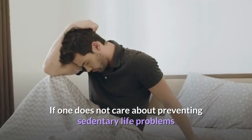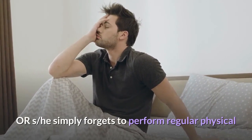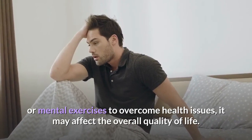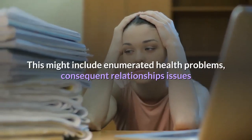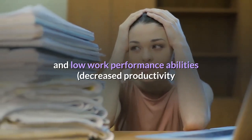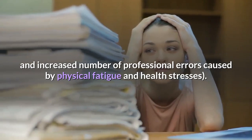If one does not care about preventing sedentary life problems, he simply forgets to perform regular physical or mental exercises to overcome health issues. It may affect the overall quality of life. This might include enumerated health problems, consequent relationship issues and low work performance abilities, decreased productivity and an increased number of professional errors caused by physical fatigue and health stresses.